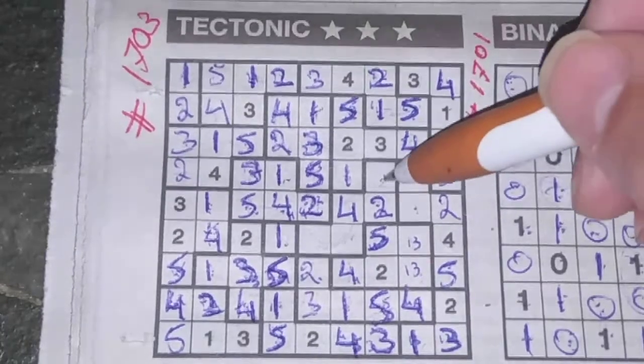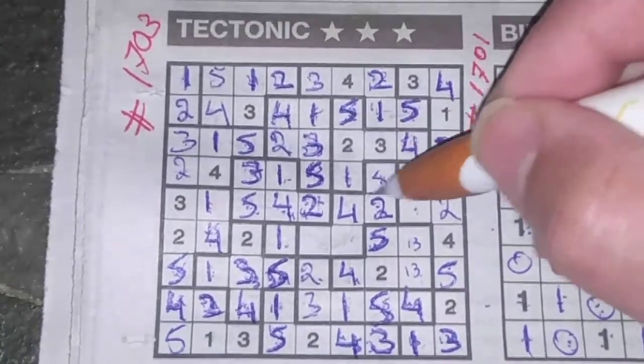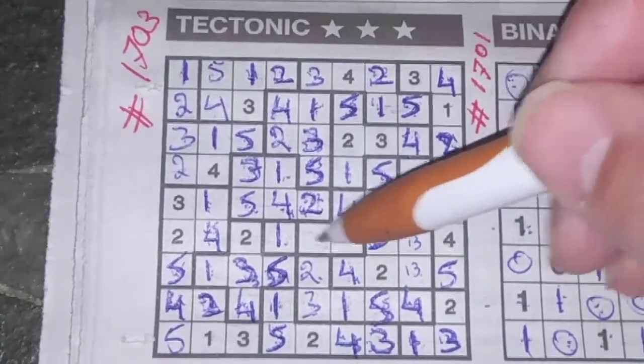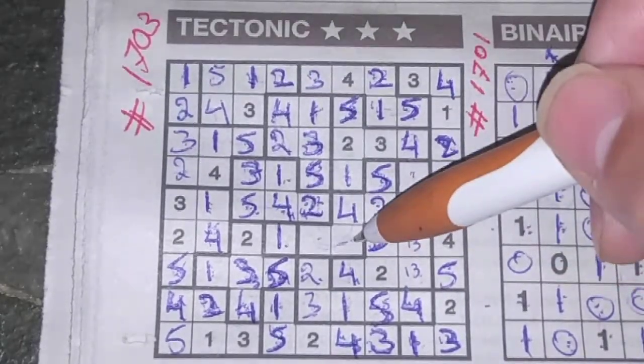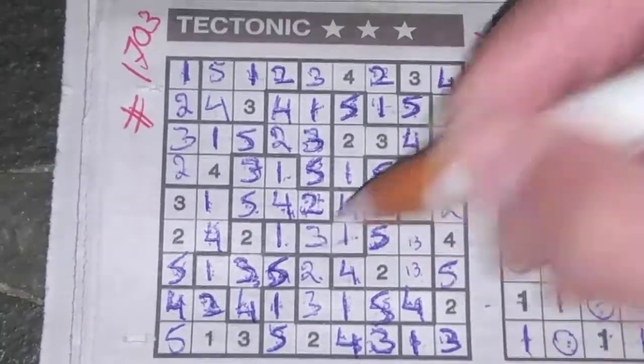This box should be a 5 because it cannot be a 1, cannot be a 2, cannot be a 3, cannot be a 4. So it's definitely a 5. 2 numbers left, the 1 and the 3. We have a 1 here, no 1 there. 1 should be here, and the 3 goes there.